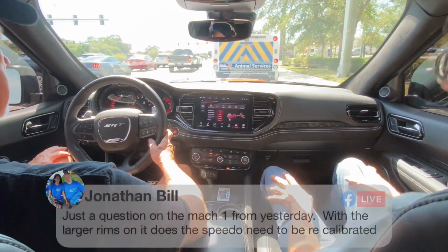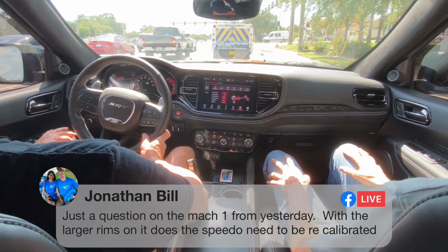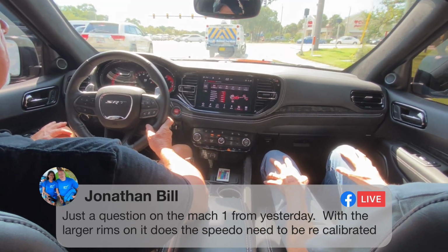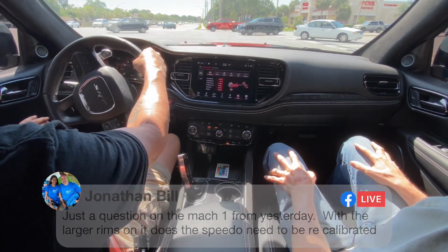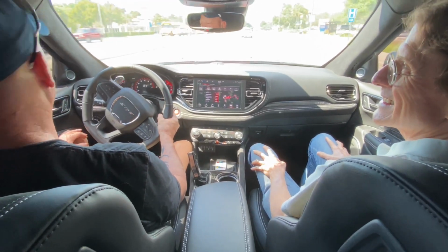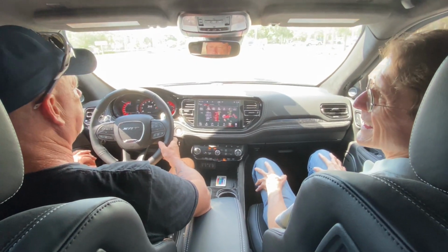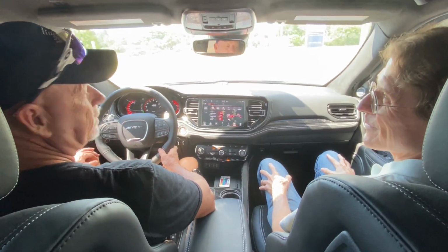Jonathan has a question. He said, just a question on the Mach 1 from yesterday. With the larger rims on it, does the speedo need to be recalibrated, or does the computer in the car figure the speed out on its own? Going from what we did, it's going to be off just a touch, but we didn't really worry about it. SCT makes a tuner that you can slap on there, and it will automatically adjust it. We just haven't done it.